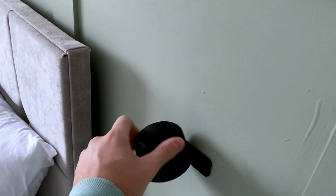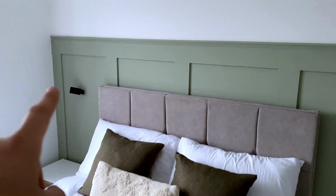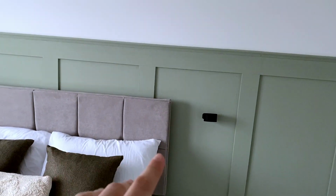So these sconces, they're absolutely amazing. You can spin them all around like this, all around. Nine different light settings, and we love them. They're amazing. Not that expensive either.